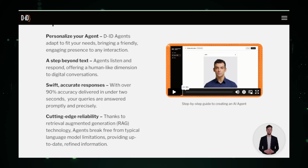Customizing your agent is a breeze. You pick an appearance, decide on a voice, set up how they'll interact, and give them information so they can answer questions accurately. It's like training a new employee, but in minutes, not days.